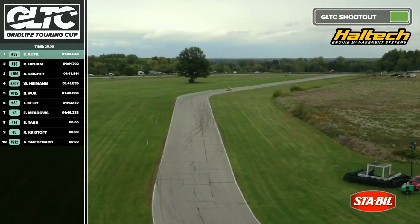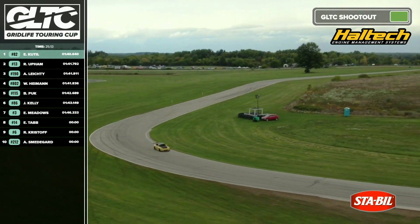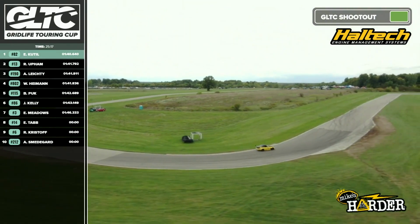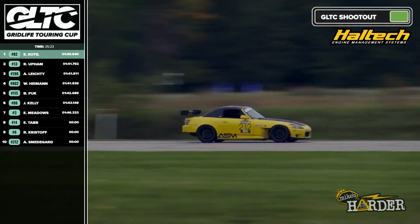Pretty sure he qualified this car yesterday in similar conditions, and I'm pretty sure his fastest lap was a 43 or a 44. So he does have the opportunity to also bump Eric Meadows. The thing for me is he hasn't been in this car for 24 hours. He's just got to be able to hop in and deliver in one lap. That's really hard. But we know the car's got the pace in it.